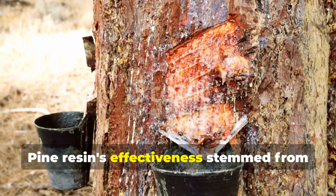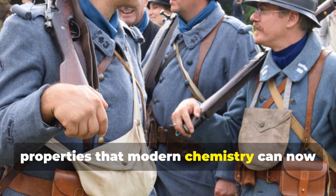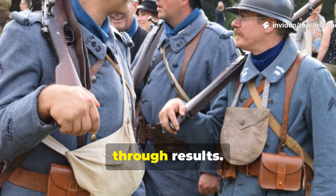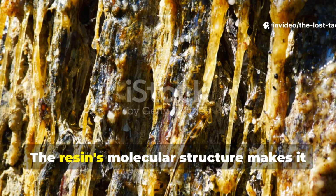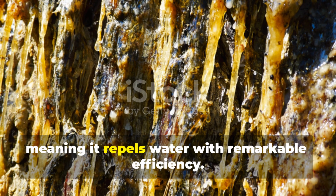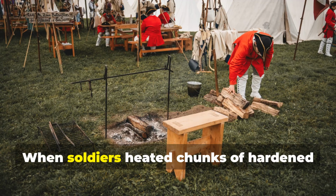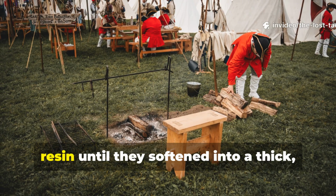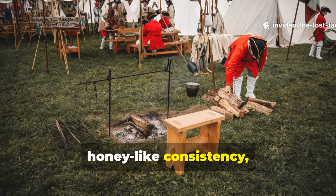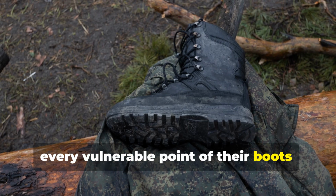Pine resin's effectiveness stemmed from a perfect combination of natural properties that modern chemistry can now explain, but that soldiers understood only through results. The resin's molecular structure makes it intensely hydrophobic, meaning it repels water with remarkable efficiency. When soldiers heated chunks of hardened resin until they softened into a thick, honey-like consistency, they could smear it liberally across every vulnerable point of their boots.